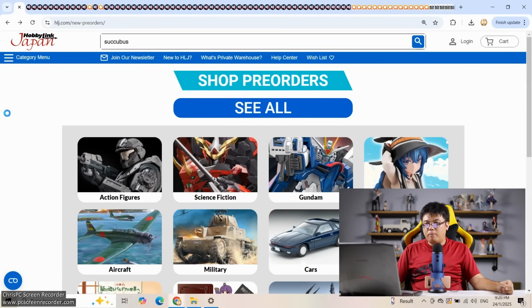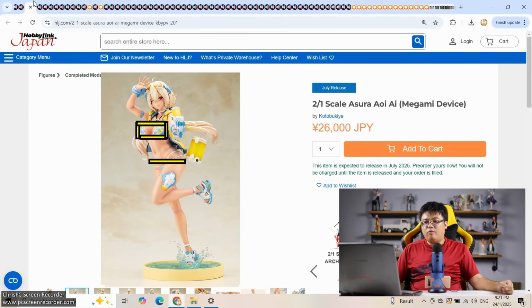Back to today's topic. Moving on to licensed figures, HLJ. Okay, I've selected the scale figures I want to cover, and we go from biggest scale to smallest scale. That's usually how I do it. Technically, 2x1 scale is the biggest this week, even though this is probably the size of a 1x7 scale figure.